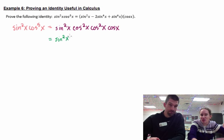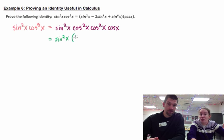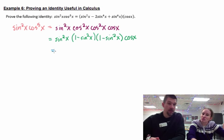We don't want to change the sine squared because there are sine squareds here. But cosine squared, looking at your Pythagorean identities, is 1 minus sine squared. And cosine squared again is 1 minus sine squared. Now, here's where you get to practice foiling out this puppy. And you need to recognize some tips and tricks to foiling out things that are identical, because it really makes life easier in the long run.